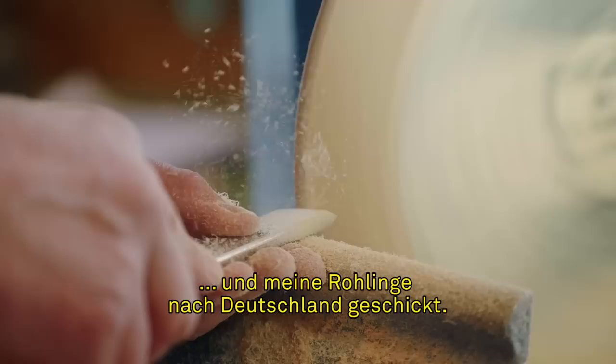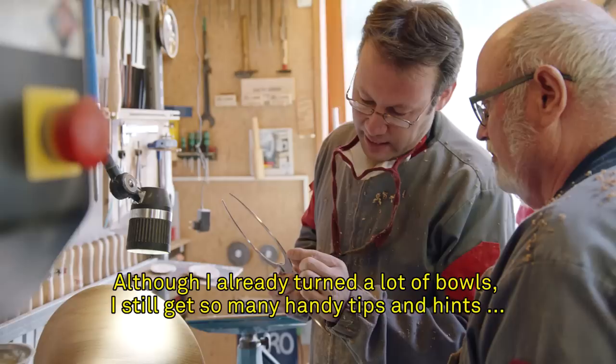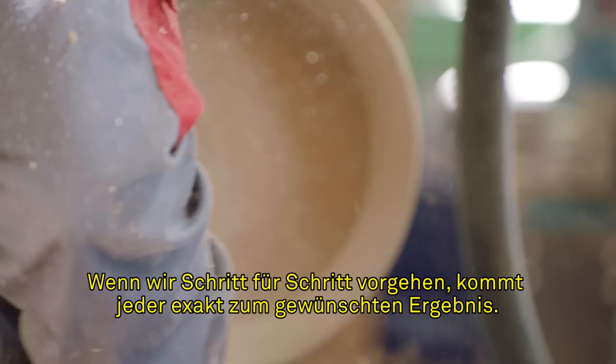Glenn ist ein Top-Drechsler und da hat er so viele Erfahrungen, dass er einem, obwohl ich selber auch schon Schalen gedrechselt habe, so viele Tipps geben kann, dass die eigene Arbeit zu Hause deutlich professioneller und besser vonstatten geht. What is really pleasing to me is to see the quality of what the students are producing here. When we take it step by step, everybody gets the bowl precisely where it needs to be.